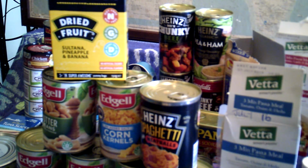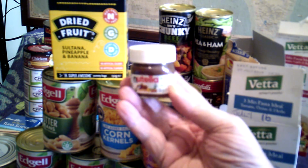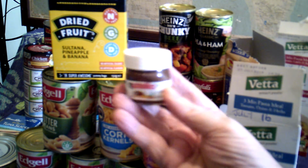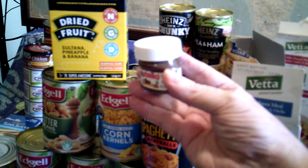Alright, just another thing, a little bargain I picked up the other day. Little Nutella, $2 at Coles. So that can go into a little emergency pack, I suppose, if you want it.